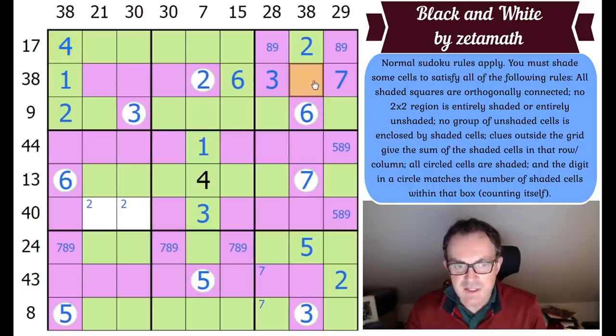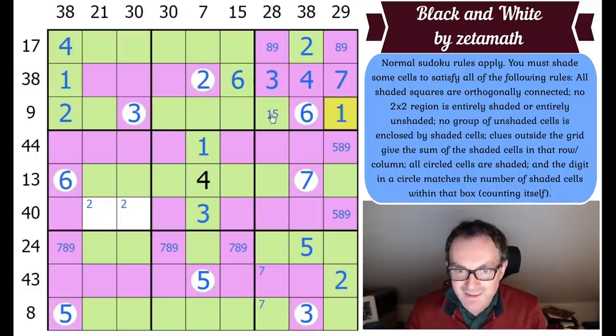This is a naked single because it sees a 1 and a 5. So this has got to be a 4, and this has got to be a 1, 5 pair. And we know the order because there's a 5, 8, 9 triple in column 9. So this is a 1, this is a 5. 1 is in one of those two cells by Sudoku.